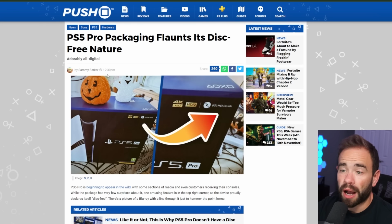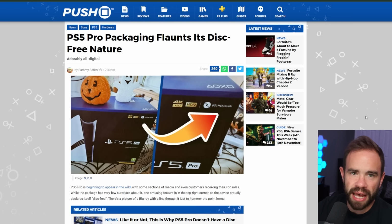Well, in this case, the PS6, probably similar timeline, and now again, we're seeing like box art and images of the box get out there, and it's funny because I'm seeing people point out two different things with the box right now. One is this disc-free console, saying it flaunts its disc-free nature, which, yes, the PS5 Slim, the digital one, has the same exact logo there.